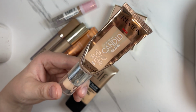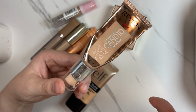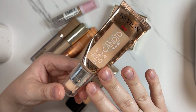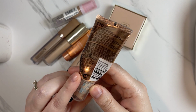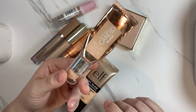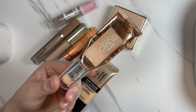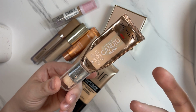It is a Moisture Glow foundation. I do have mine in the shade 130. I'm fair with cool to neutral undertones. So this works pretty well for me. It is a pretty lightweight foundation. You're not going to get super duper coverage. It just says light buildable coverage. I would say maybe a light medium is what you're going to get, but it is really nice. It does add a little bit of glow and radiance without being super dewy or anything like that.